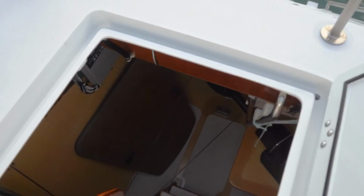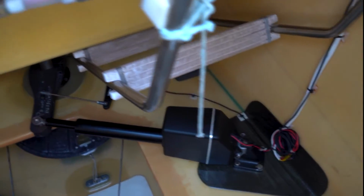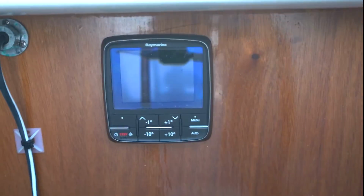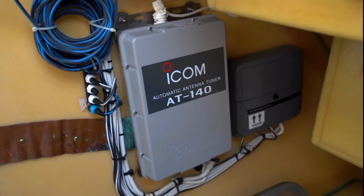All right, we're taking a look down on port side. Just going to stick the camera down in here a little bit. You can see there's our backup autopilot over on this side. There's actually autopilot control just right here. So back up to your backup, there's actually another controller right there. Looking over here, we've got the antenna tuner for the single sideband radio. And we can see the steering quadrants coming out here again. Carbon reinforced over on this side as well. Very nice setup.